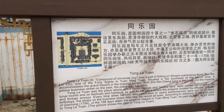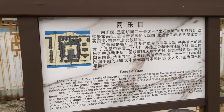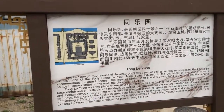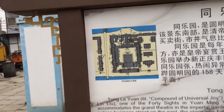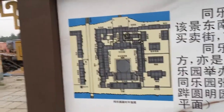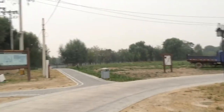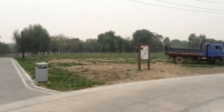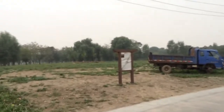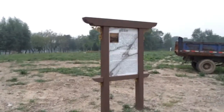According to statistics, in the 21st year of Qianlong, of the 158 days when the emperor stayed in Yuanming Yuan, he paid as many as 82 visits to Tongle Yuan. Picture shows the plan of Tongle Yuan. Qianlong loved to dress up and play shopkeeper and, I don't know, pickpocket. At the redone summer palace just west of here, there's a Qing era merchant street that has all shops on it where people basically did the same thing, hung out, his entourage, and played market, played shop.